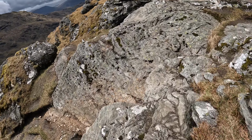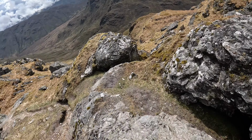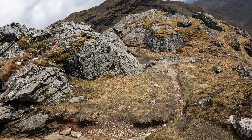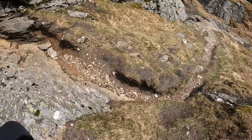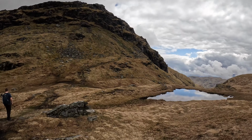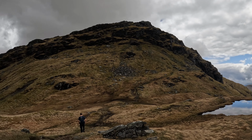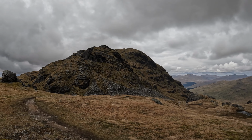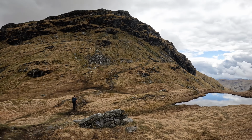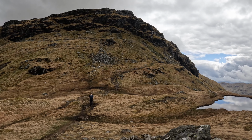Descending from An Caisteal, there was a little bit of a scramble, but nothing really too taxing. We did see a lot of people on the route, and some even with dogs who managed fine. So we're at the point between the two mountains. We're seeing how steep this is. It's quite intimidating. That's where we've come down from. Let's see how it goes. See you at the next point.